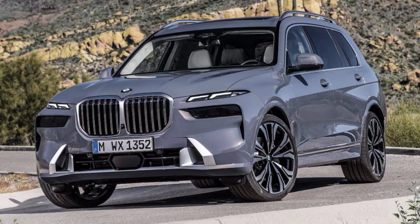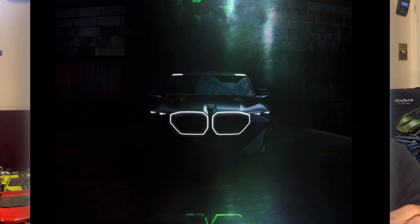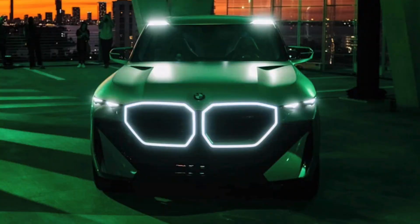I didn't think the BMW X7's grille could get any bigger, but I guess BMW just proved us wrong. Now, when I first saw the teaser pictures that BMW put onto Instagram, I actually didn't like it at all, but now it's starting to grow on me a little bit. I know everybody says that, and I know everybody will say it looks so much better in person, and I do think it will look better in person, because like 99% of the time, it'll look better in person than when it's in pictures. But if you want me to redesign this car, tell me in the comments down below. But this grille is absolutely massive, and I do not really like how big it is.